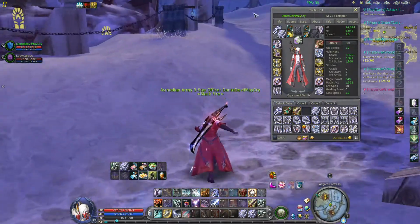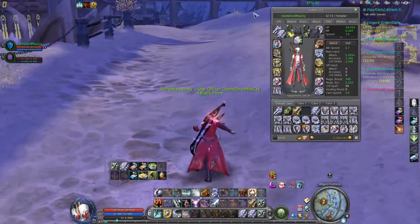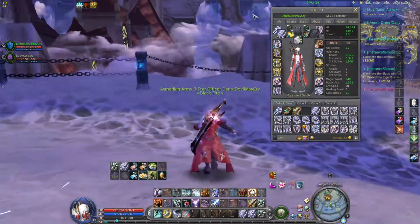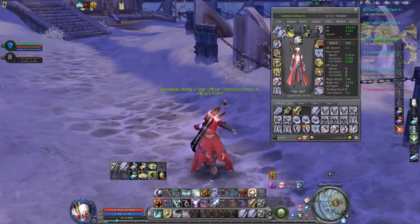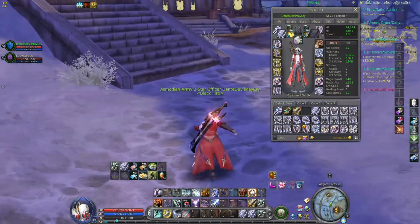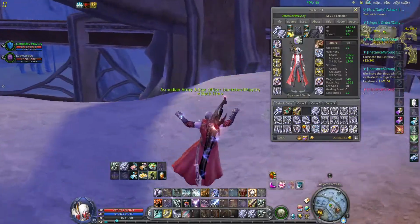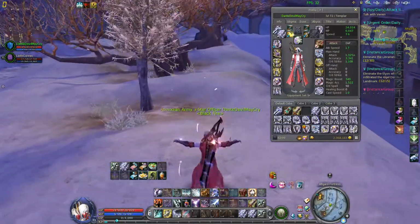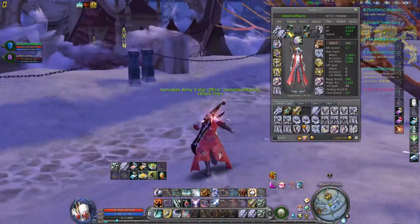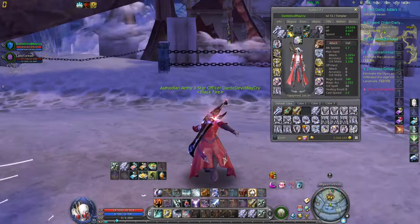I have beaten people that are level 75 and have 75 AP gear with a 65 purified weapon, and I was wondering why. All this time I was wondering why I'm able to kill these 75 or 74 players with a purified 65 weapon, and now I know, because the stat difference isn't really that huge compared to a 75 weapon.